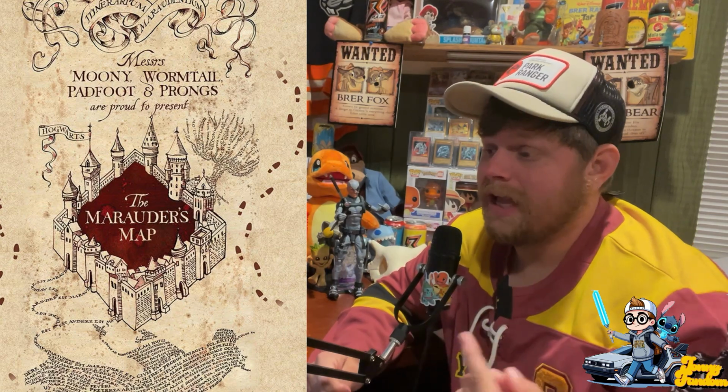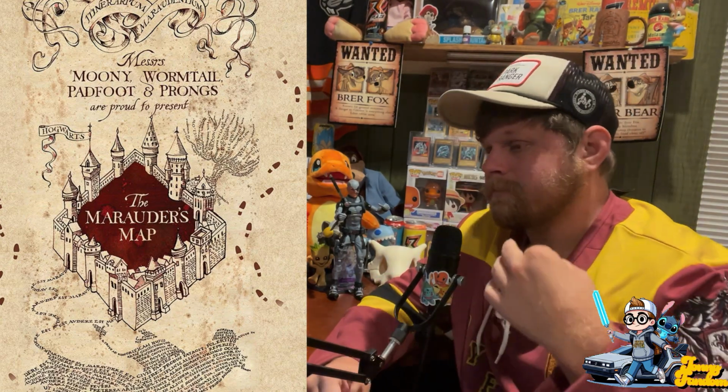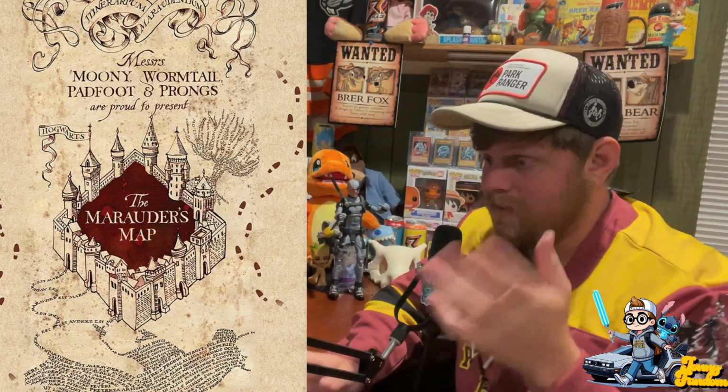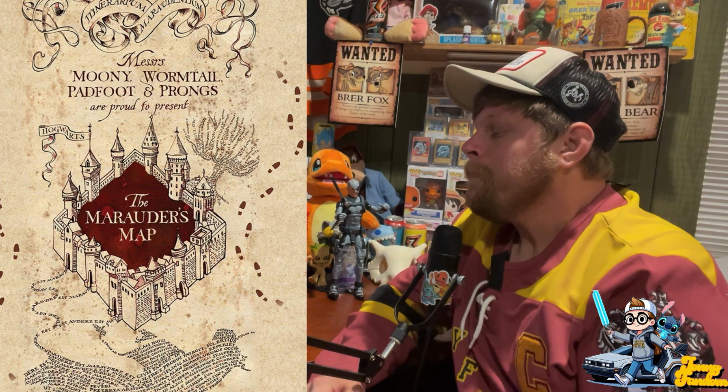They were able to create this map that basically mapped out the entire castle. They went on adventures every night, mapping out the castle, casting the Homunculus Charm or whatever it may be to actually figure out the layout of the Hogwarts grounds.